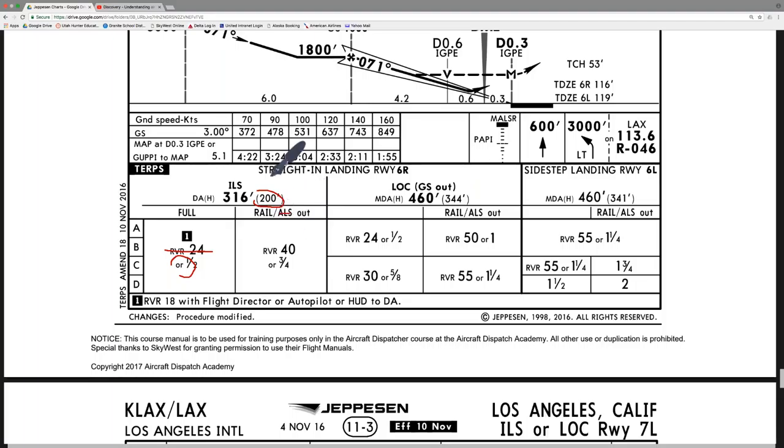We won't read the RVR unless they say, what's the RVR? Then we'll read the RVR. But whenever we're reading landing minimums, we always read the visibility and ceiling like this, 200 and a half. So ceilings first, visibility second.